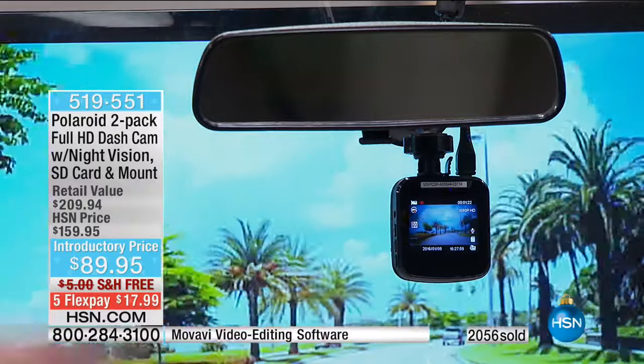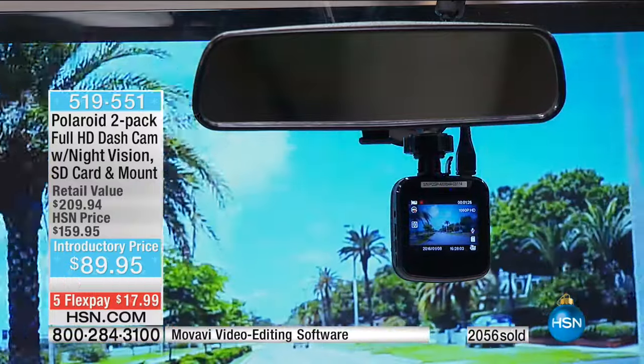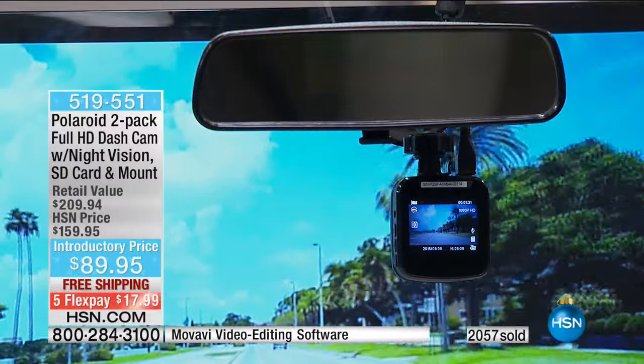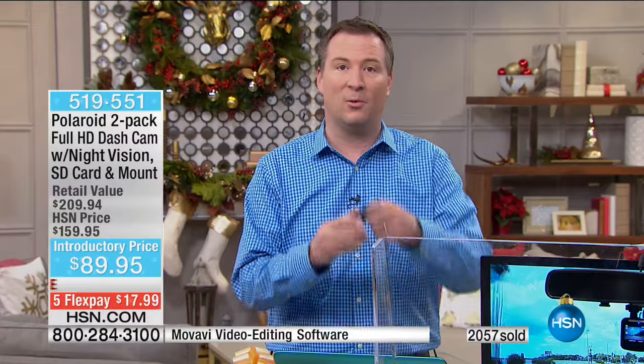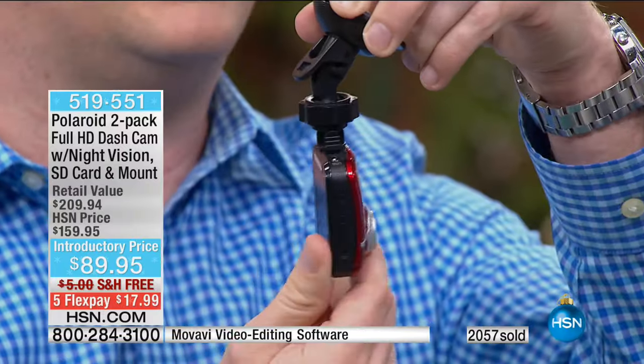And then, how does the dash cam start recording? You turn your car on. It detects that power has been turned on and automatically starts recording. And how does it stop recording? Well, you turn the car off. It records every second while you're driving down the road. But it also has that swivel mount, so I can swivel this 360 degrees, like Brett mentioned.